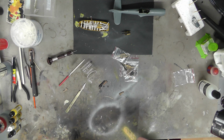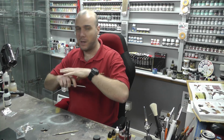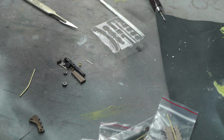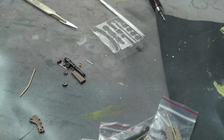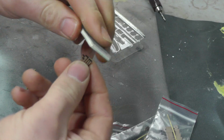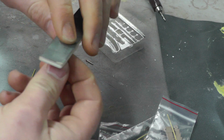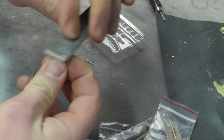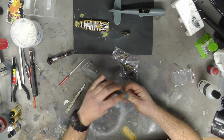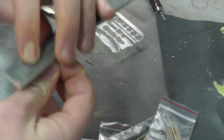Sanding sticks, a really good place to get them is any online shop. I do like the Flurry Models brand, and they do really good sanding sticks, and I'll probably use them a lot in this video. But we can now go with the medium grit, and just sand that little tab off just there.